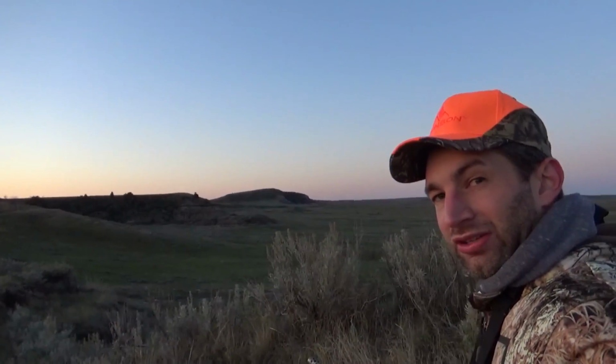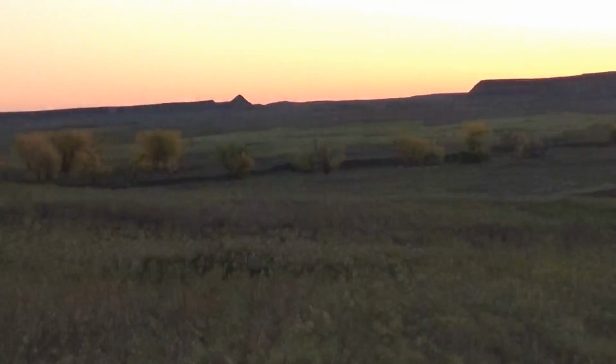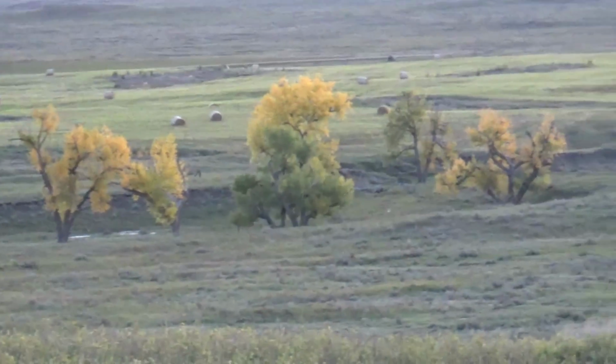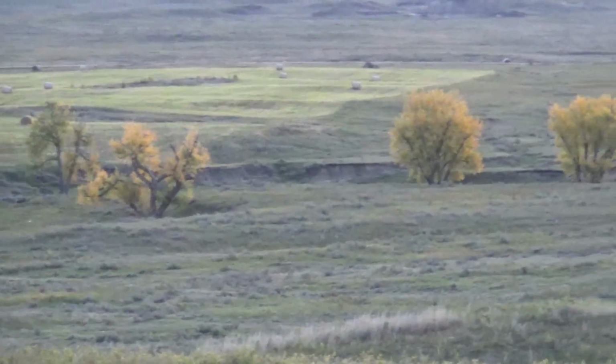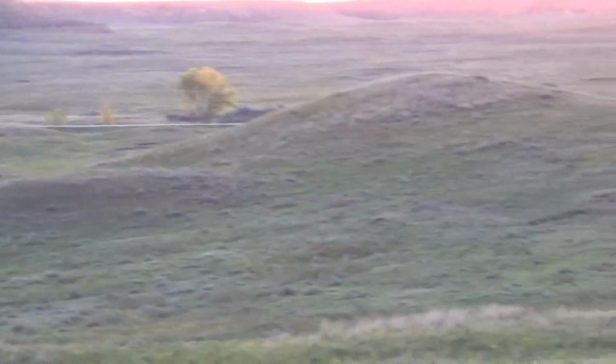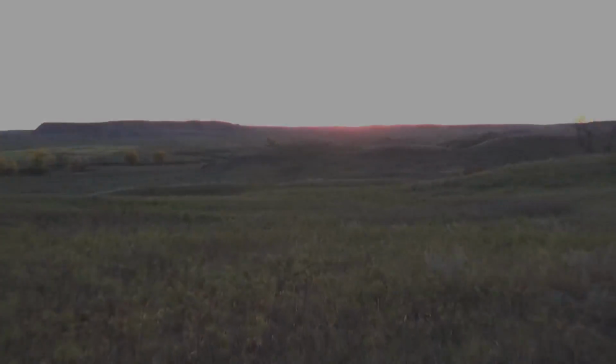Check out this view. There's the plateau right there, and that's where we saw those deer before. They were back there, running along that brush row right there. There were 4 or 5 does I saw. They trotted off that way, but no buck. Well, we'll have to keep on looking.